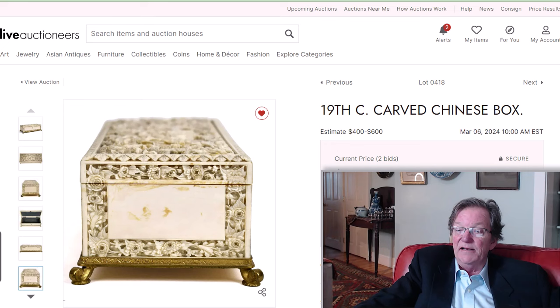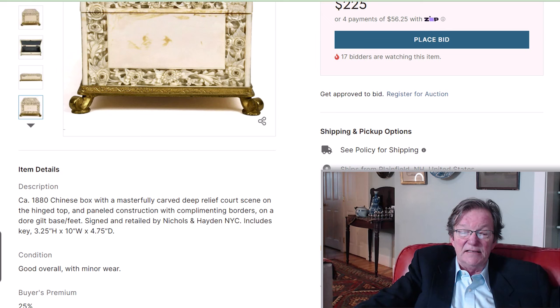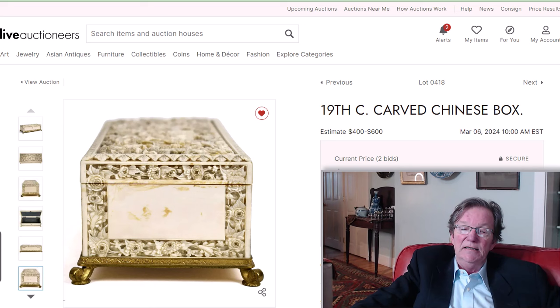This is great. The estimate is $400 to $600. It's got two bids already. It's 10 inches long, 4 inches wide, 4 inches deep. It should easily get up into the $1,000 to $1,500 range. And it's a great box.